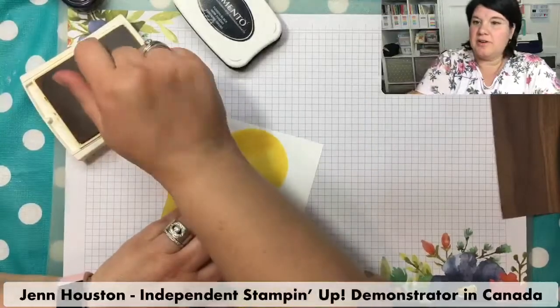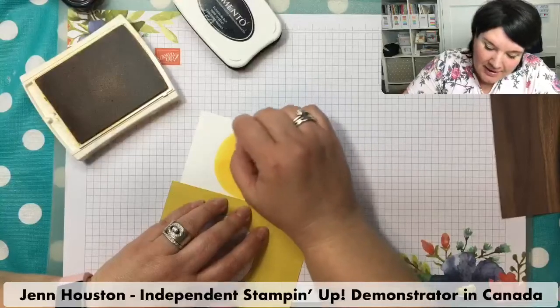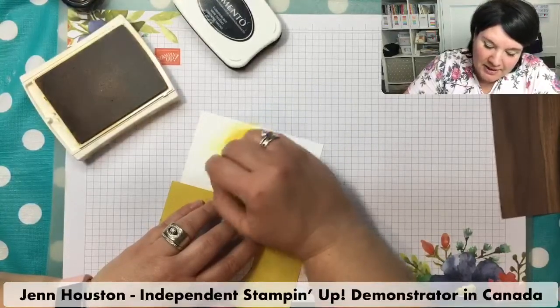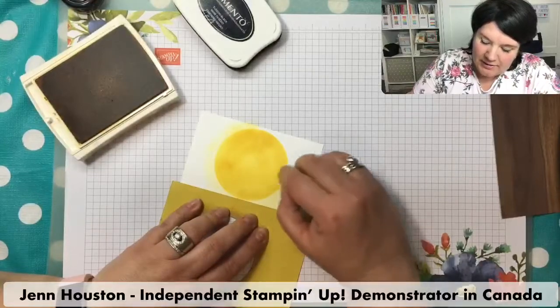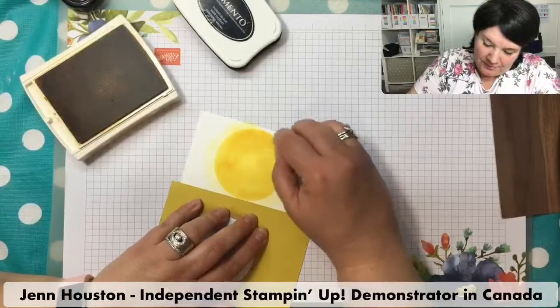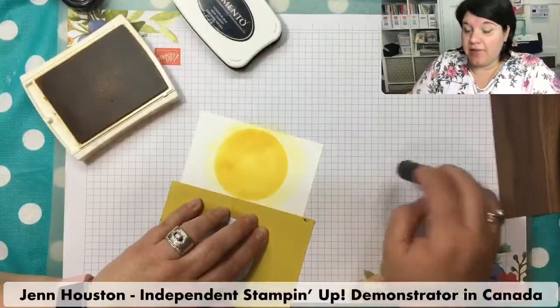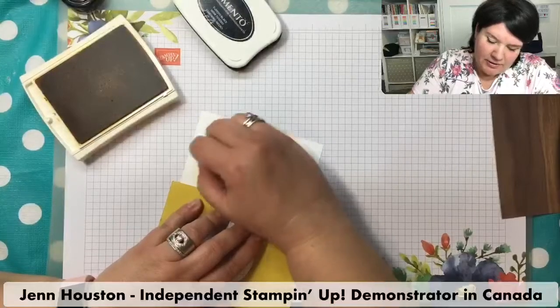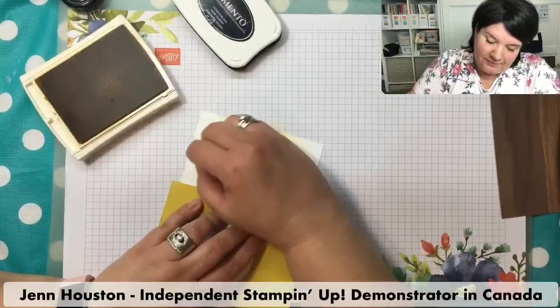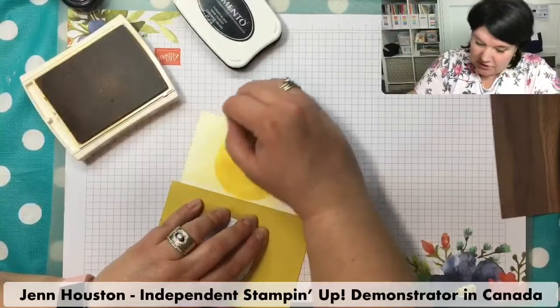And this one, I'm just gonna do a little bit of daubing there, a little bit of extra, and go closest to the sun here. But I'm not pushing quite as hard with the dauber. You can also use the sponges for this, if that's your preference, of course. I just like the daubers. To me, they're a little less messy, but to each their own.